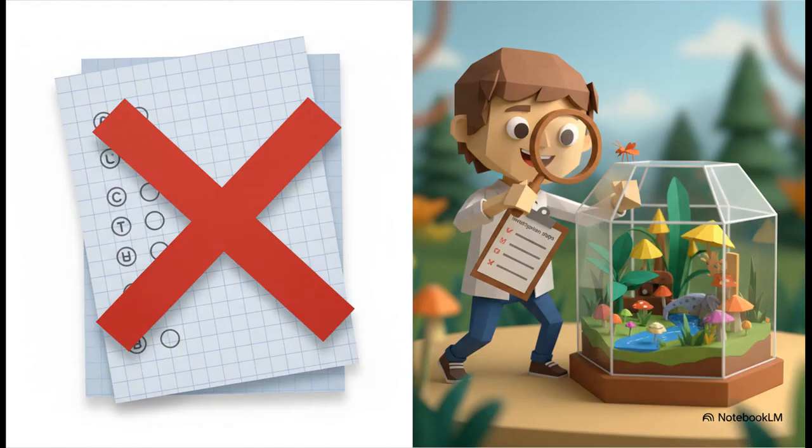And it goes without saying, if we're going to change how we teach, we absolutely have to change how we assess. A three-dimensional assessment doesn't just ask a student to define a word from memory, no way. It gives them a new situation, a new problem, and asks them to use what they know to figure it out. It's all about assessing what students can do with their knowledge.